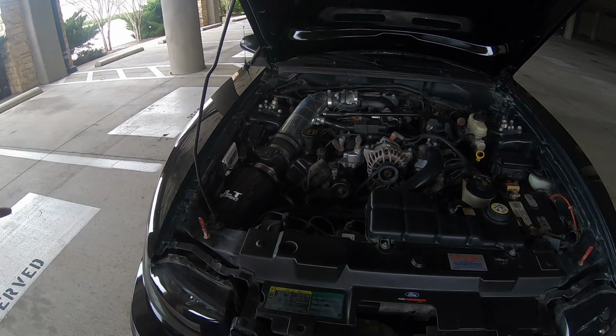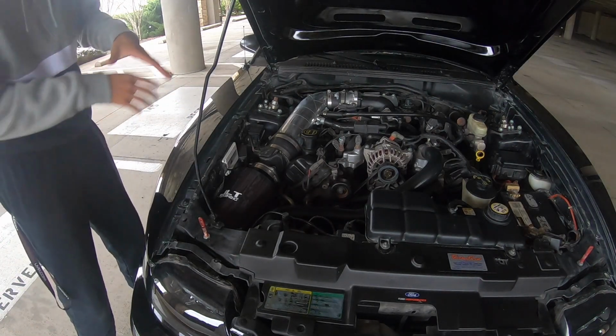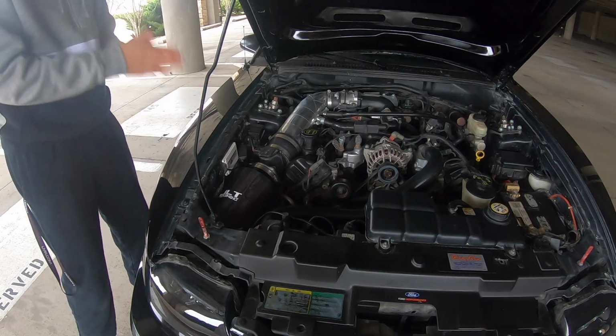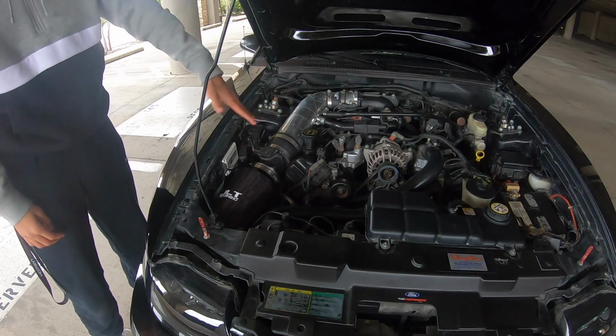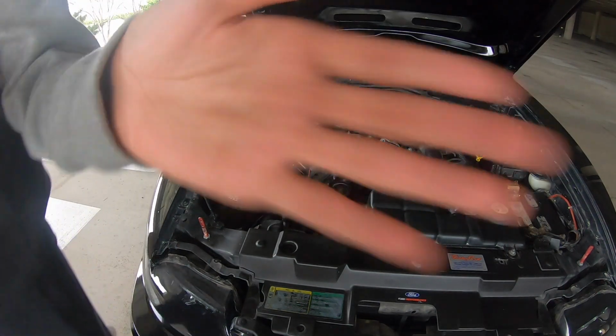Real quick, guys, I forgot to mention, I know I told you guys I installed these Steeda underdrive pulleys. If you guys have any questions or know a homie who is having some problems installing these Steeda underdrive pulleys, please let me know. I know it's a pain in the butt to find information, and I do not know why I didn't record this, bro. I really did this with my homie Sam, so shout out to him for helping me out. But if you guys need any information or any help, let me know.